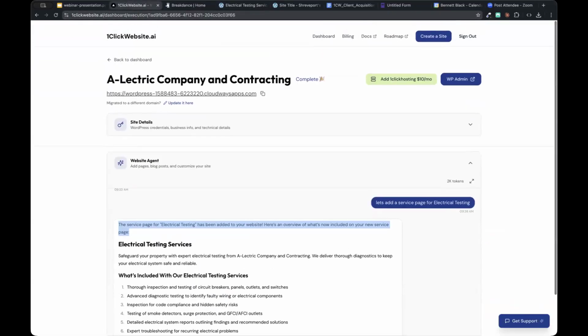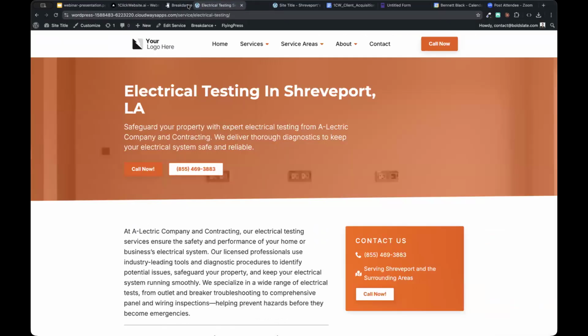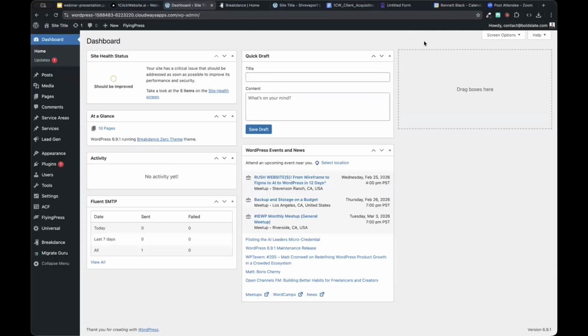So let's see. The next thing to cover here is how to get this hosted. We have a few options for you. If you want to export this to your own hosting, you can really just export this however you usually would. I used to use a tool called All-in-One WP Migration. That's a plugin you can use. Just takes all the files. You can dump it on your new installation. I also have some docs about using this tool called Migrate Guru. It makes it a bit easier, and we can just export the whole thing over.